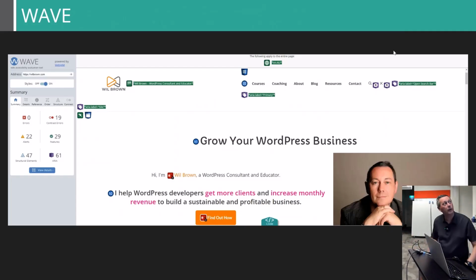This goes down for a long while. But this is Wave. And again, you put in the website address. You can leave the styles on, so it looks like your website, or you can get it off, and you just get what Google sees rather than what humans see. But again, it gives you lots of alerts and features, contrast errors, structural elements, and ARIAs. That's your speech synthesizers that it runs through. So you get a lot more detailed information off there. So I do these two reports and then just comment on some of the main issues for those. And that's the meat and bones of the audit that goes through.